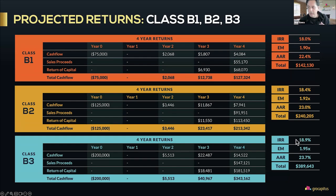Institutional investors do not look at AAR. They only look at internal rate of return, and their calculations are based on that. And I have to tell you, they would love these numbers. Of course, these are projections, but if they achieve them, they would absolutely love them.